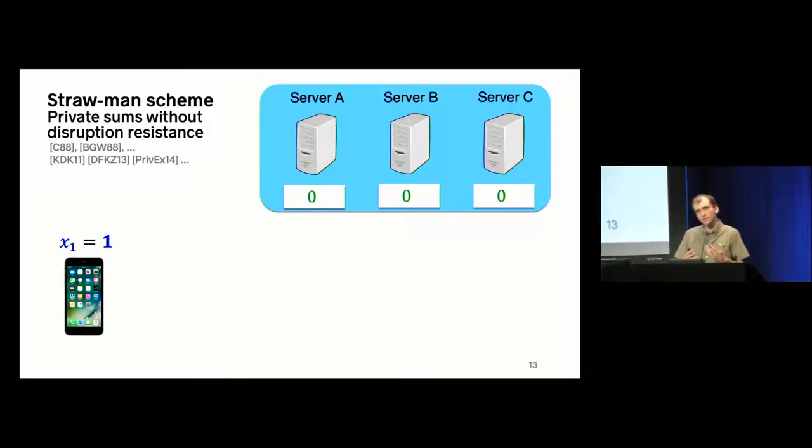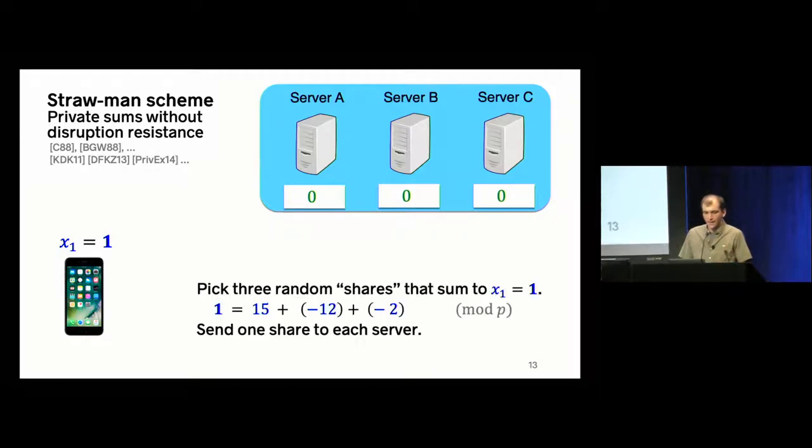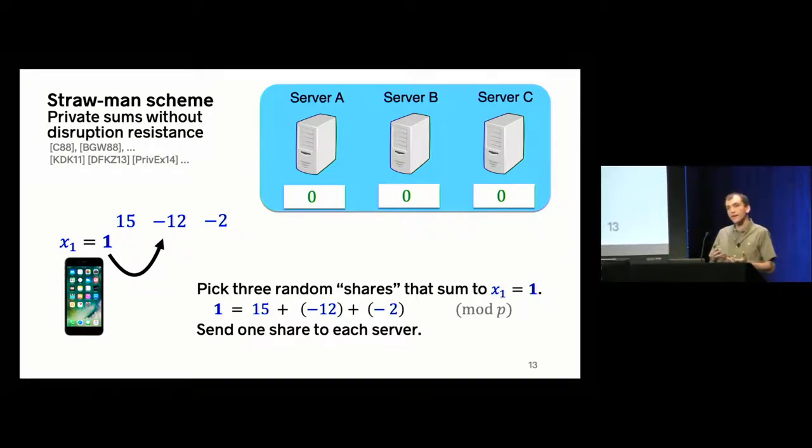Each server will start out at the beginning of the day having an accumulator initialized to zero. And each of the clients, each of the Firefox instances, will come online one at a time, and each has its sensitive bit. The way it will interact with the servers is as follows. It'll split its bit into multiple random shares, one per server, by picking three random numbers, say modulo a big prime. And the properties of the secret sharing scheme say that if an adversary only controls two of the three servers, the adversary learns nothing about the client's private bit.